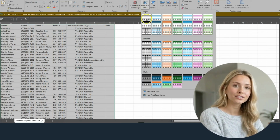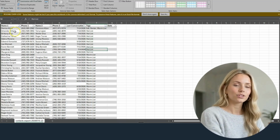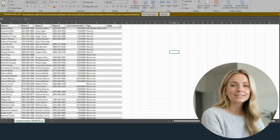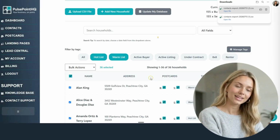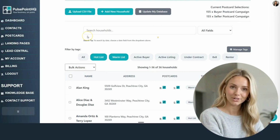You have a physical copy of your active leads that you can carry on a clipboard all week. When you call someone or run into them in person, jot down the date right next to their name. At the end of the day, come back to PulsePoint HQ and update those last conversation fields. One more stop worth making as part of your weekly database update, your dashboard.